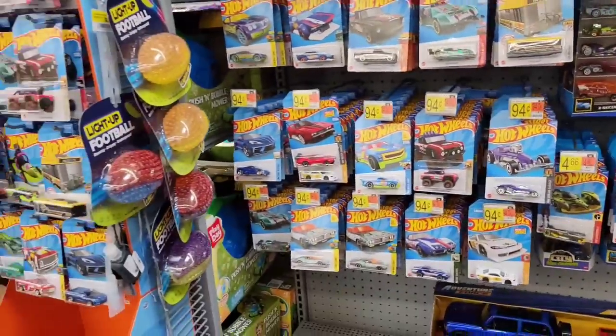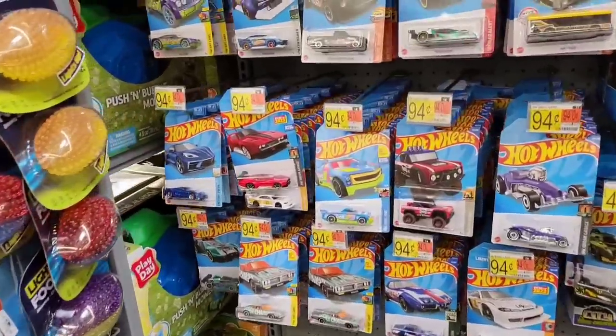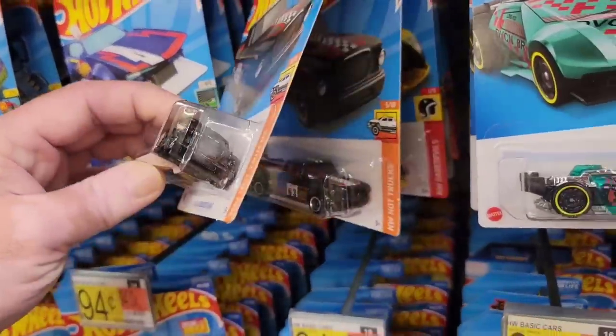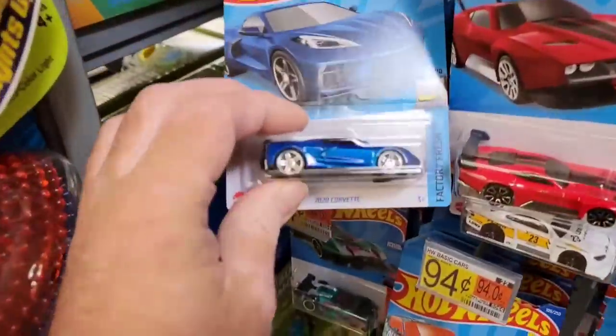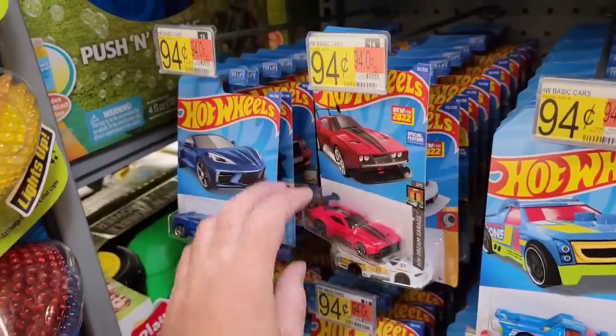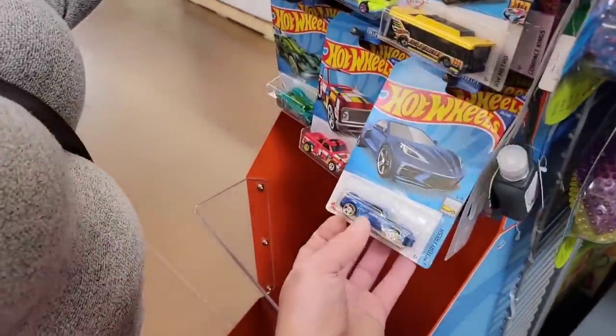Oh man, that's pretty full. Wow, yeah. Man, this Walmart is on top of it. Is this a super? No. Is this a super? No. Is this a super? No. Yeah. He's so little.